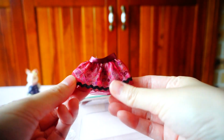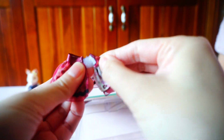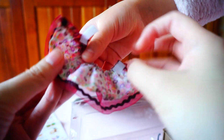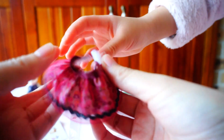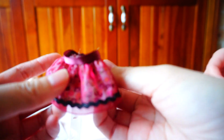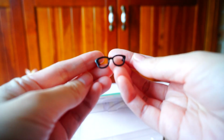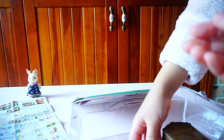The skirt is really maroon colored, or reddish purple. And you can open it up, inside it's a white skirt with lots of flowers. It really looks like lace to me. And her black glasses. Plain black glasses, which are really kind of shiny looking and bendy, and she can wear them.